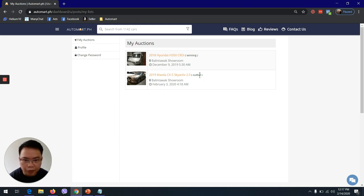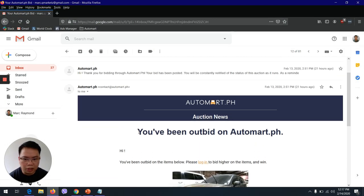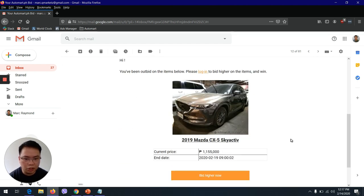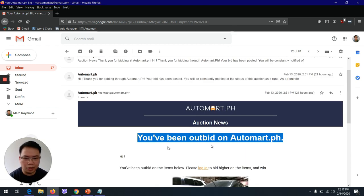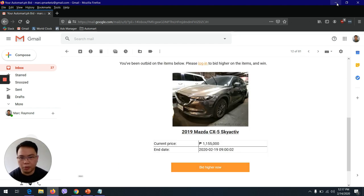If na-outbid na ako, may nagbid ng mas mataas, ibig sabihin natalo na ako, makareceive ako ng email na ganito. Email notification: you've been outbid on Automart.ph. Ayan, so ito yung papakita niya sa'yo, papaalala niya sa'yo, oh, may binid ka, and then you've been outbid. So, pag natalo ka na, may chance ka pa para i-up yung bid mo ng mas mataas sa Automart.ph until you win. So, ganun lang kadali, guys.